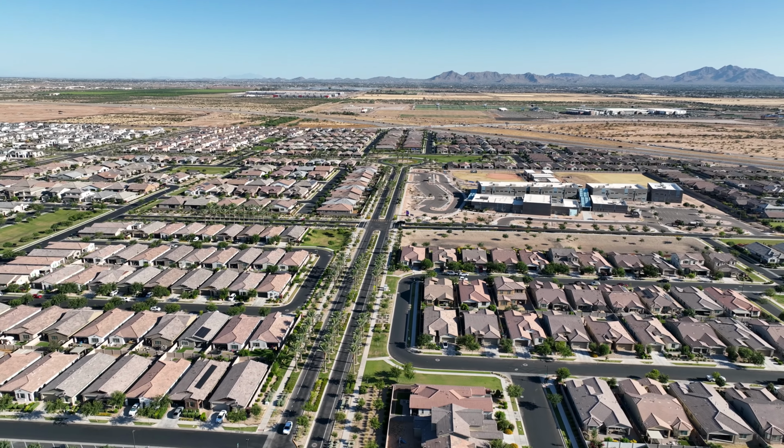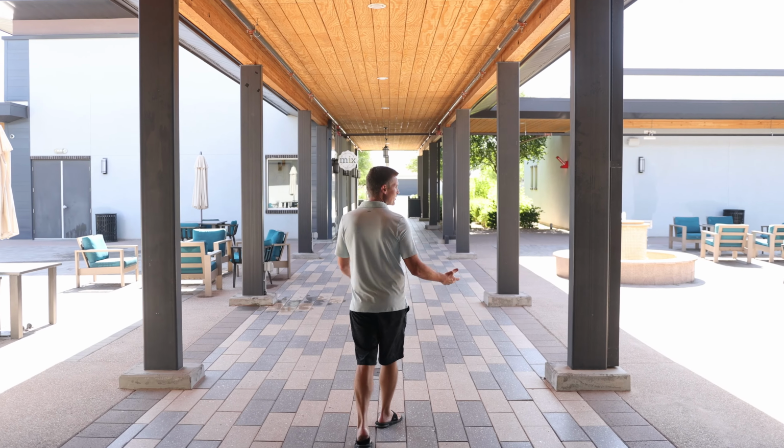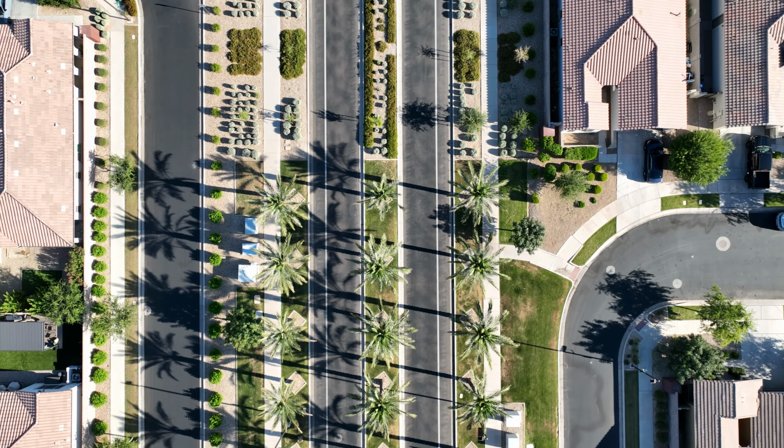So there's a couple of things about Cadence that everybody notices right away. Number one, it's got a beautiful entryway. There's palm trees and landscaping that is absolutely gorgeous. It really feels like a resort when you come driving up here.